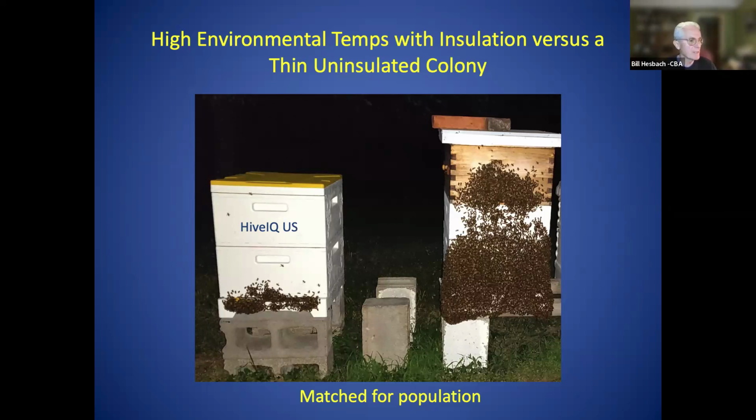And I have seen some of the other insulated boxes out in the Gibson Desert in Australia. Bees will stay in them when temperatures get intolerably high because they're capable of regulating the hive gases better than if they were outside the box in 135-degree temperatures.